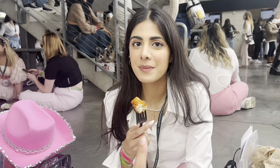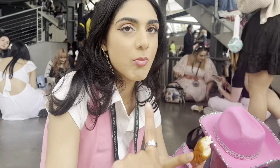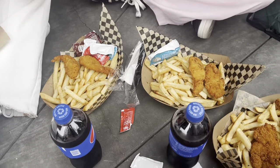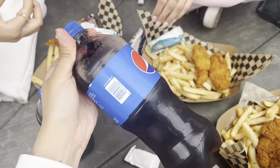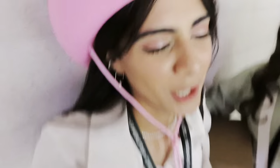10 out of 10? What? 100. 110. 1,000! This is our meal. I'm gonna fuel up before we dance our hearts out for like 2 hours or so. Hey. How do you feel? I'm excited. How do you feel? I'm excited. I'm so nervous.